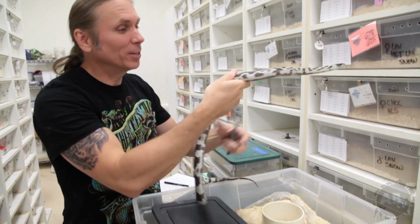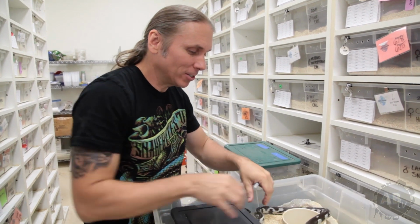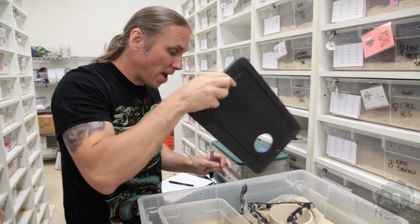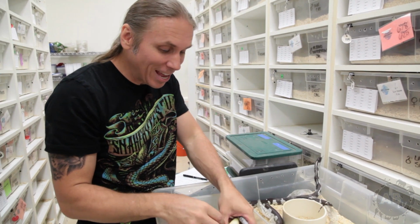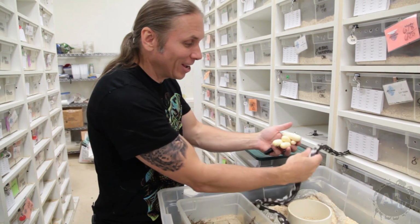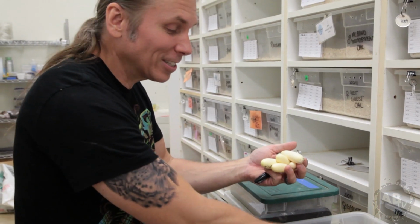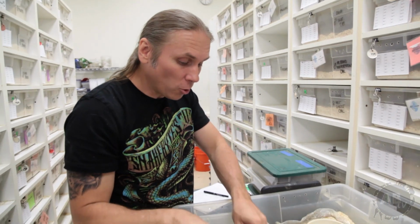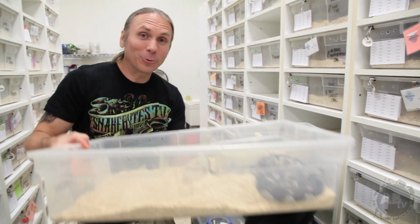The thing I love about Cal Kings is that their eggs are absolutely enormous. Look at the size of this female right here. She's not like any beast by any stretch of the imagination. And as a matter of fact, she's a mosaic cow, which is a really cool mutation. But just take a look at the size of those eggs. It is so hard to believe that some of these snakes can lay such monster eggs. But the thing that's great about that is that when the babies hatch, whew, they hatch out really big.